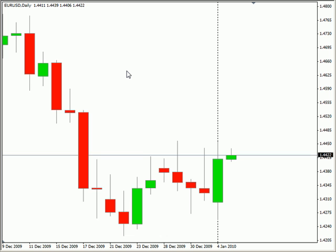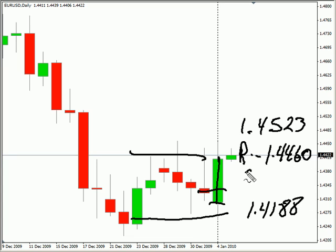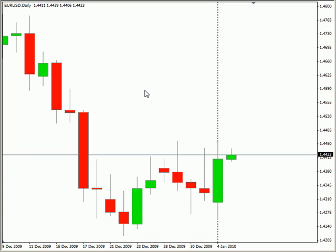Okay, now looking at the Euro-USD pair. This particular pair closed much higher, did fill the gap from the open yesterday, did close up. Overall, though, still moving sideways with a bias that is sideways. If it does move higher, look for it to potentially go as high as 145.23, possibly as low as 141.88. Look for some resistance around 144.60 and look for some support around 142.50.